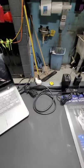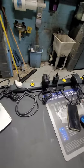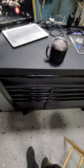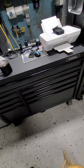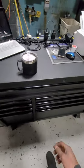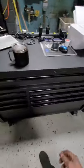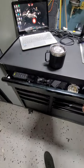And my power strip with all my phone chargers and everything, and the power for the cabinet, all that goes through there. Here's my 52-inch Husky box, the bottom half. You got the top half over there on top of the 72-inch box. We're gonna open up this first drawer.